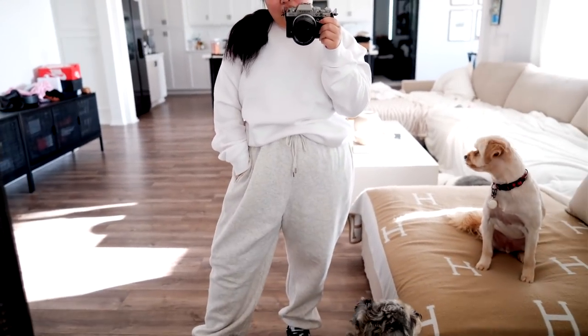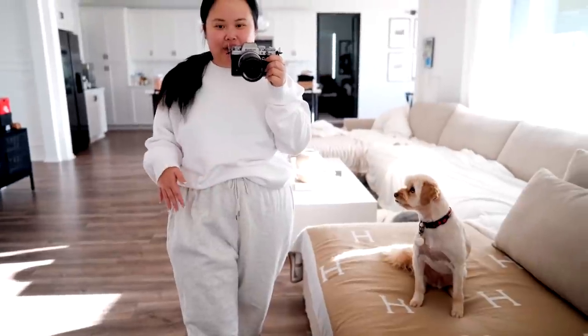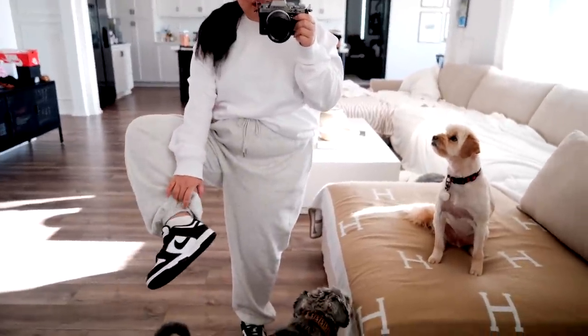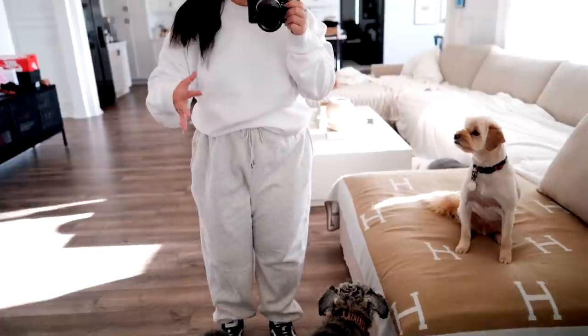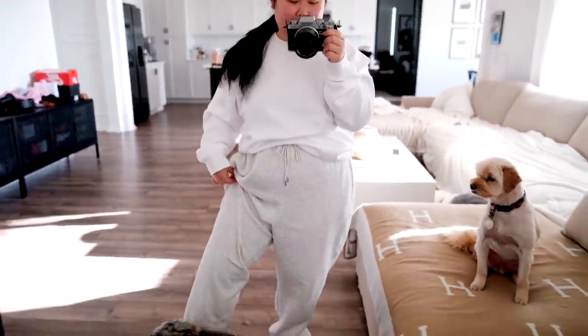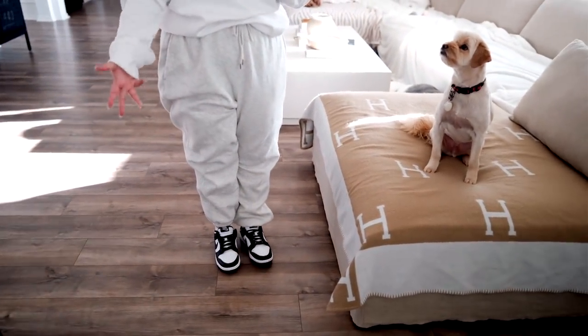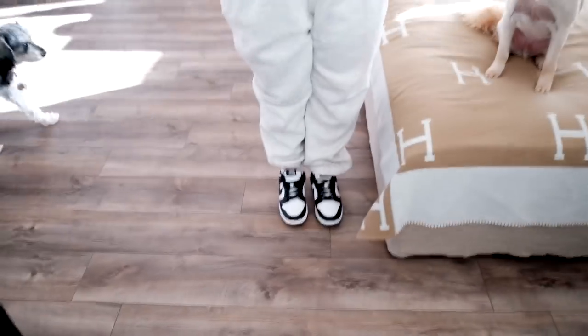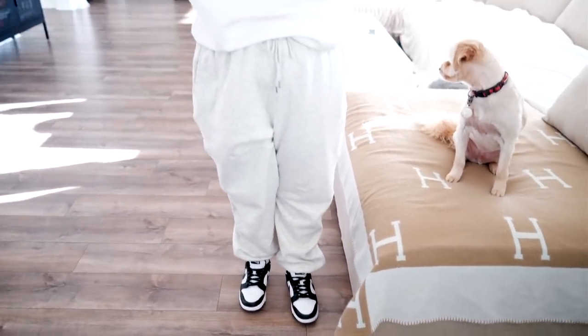I think these were maybe like 15 bucks. I did get them a few months ago. I literally have them in every color. And what I love about them is that they cinch at the bottom here, so it's not overflowing. I'm a pretty short person, so I need that, or else they're really not gonna fit me. My tiny little feet, they look so tiny on camera right now. My tiny little feet are just wearing my black and white dunks that I got a few weeks ago.